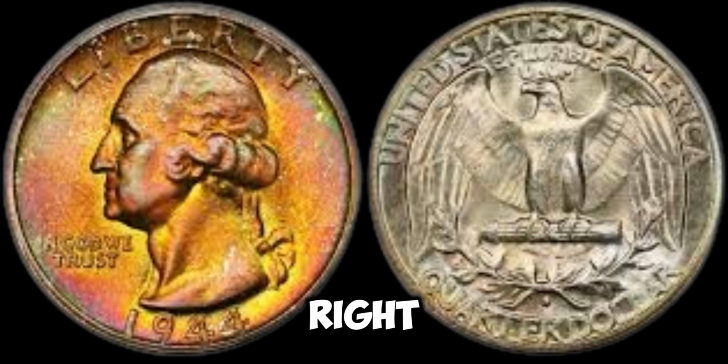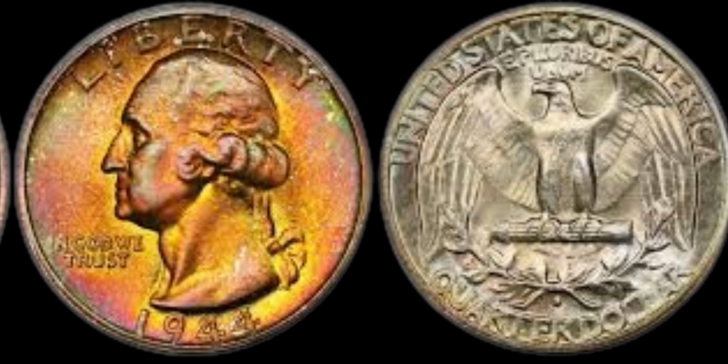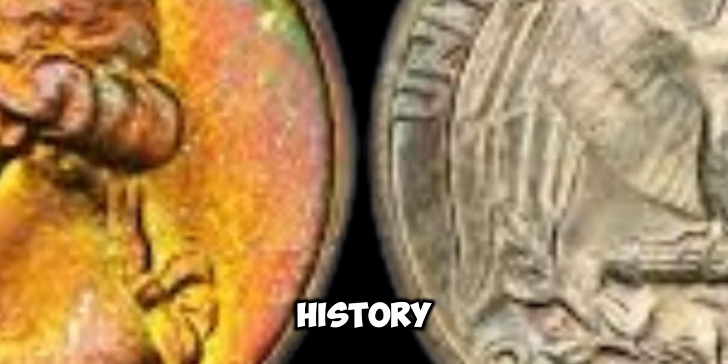Yes, you heard that right. First off, let's take a closer look at the history behind the 1944 Washington quarter dollar. This coin was minted during World War II, a time of great significance in American history.